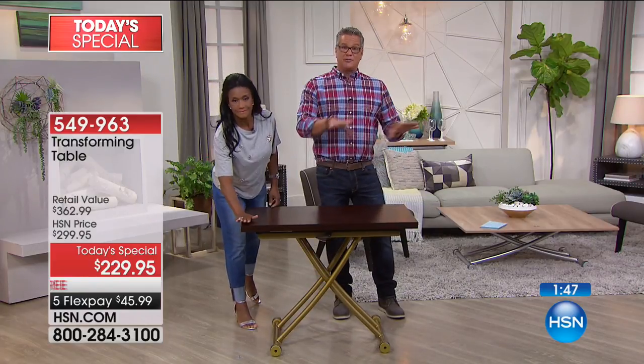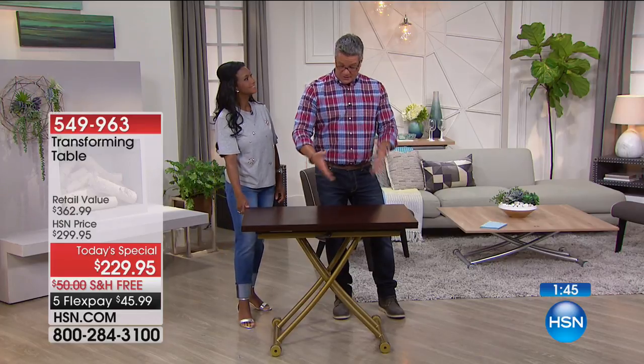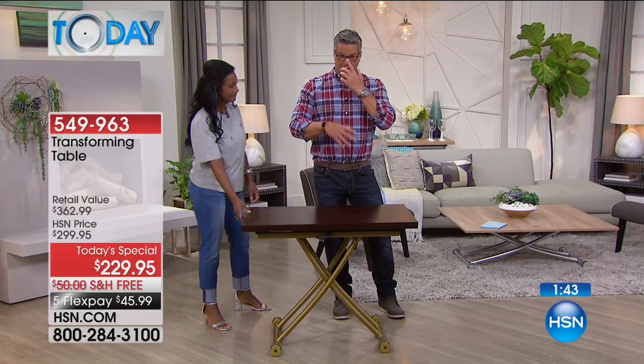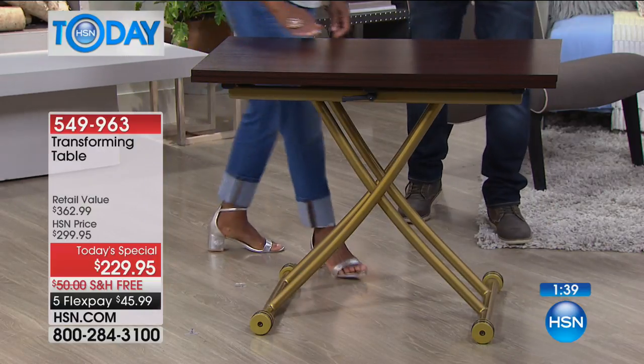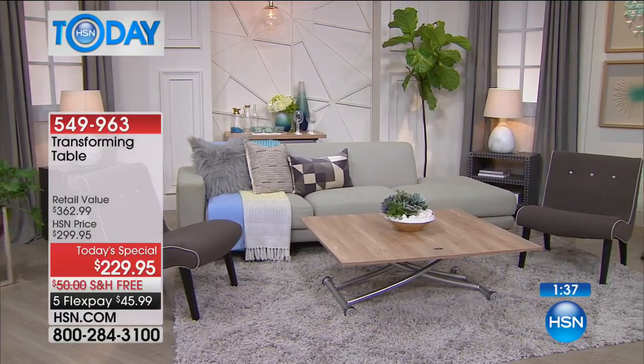This thing you'll use, it has so many different uses. You can use it for the kids when they do their homework, and you can sit next to your kids and do that. When you want to have dinner or breakfast with your family, you can open it up, and we'll show you again how it's going to open. Watch really quickly. Don't miss this.